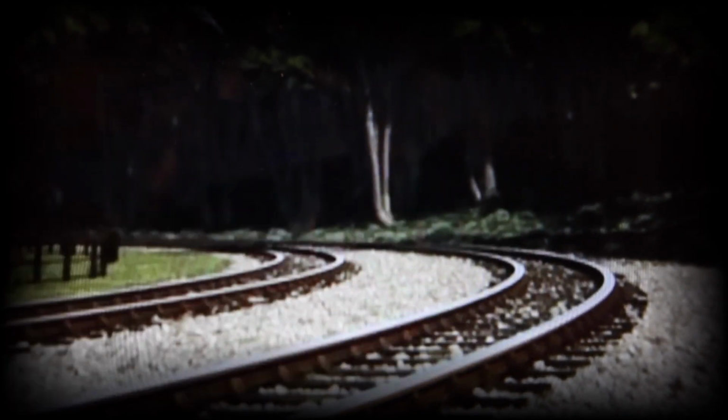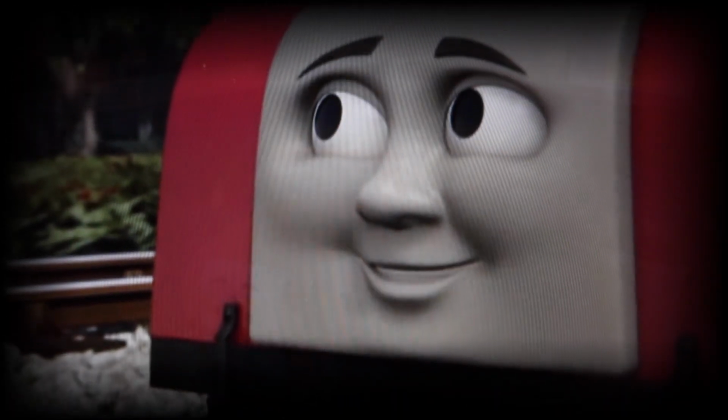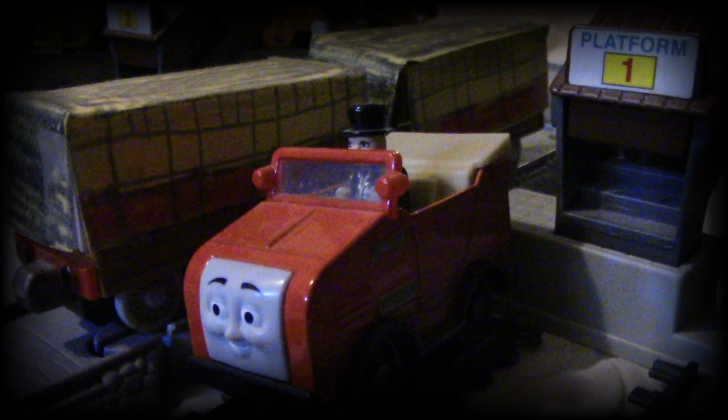The weather is pretty frosty, but the engines don't mind. They've got their warm boilers and generators to keep them toasty. Although they gotta be careful along the rails. Good thing we have Winston, though.